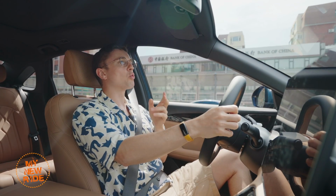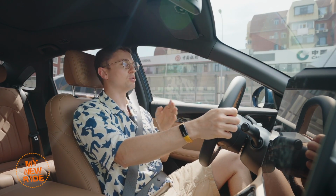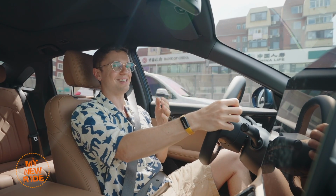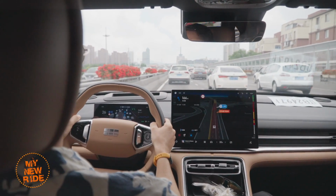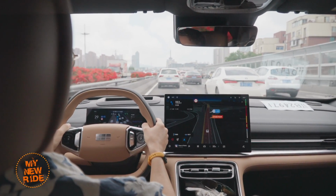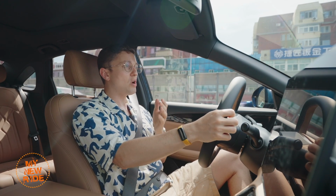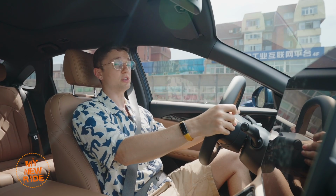Second of all, our route was a lot more highway than it was city. And those standards, like 2.67 liters per 100 kilometers, achieved on the CLTC standard, which here in China includes a lot more city stop-and-go traffic like I'm in right now. I do, however, know media that I know and trust who have been able to achieve some pretty impressive fuel efficiency numbers behind the wheel of this car.